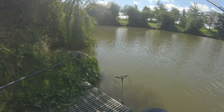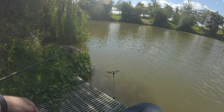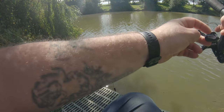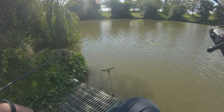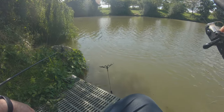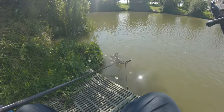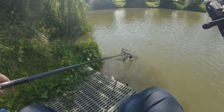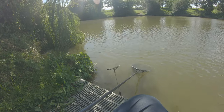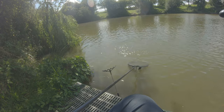For a minute then, I thought it was another tench, but I'm not sure now. It's just sticking low. I doubt that. Oh, it's a little carp again.